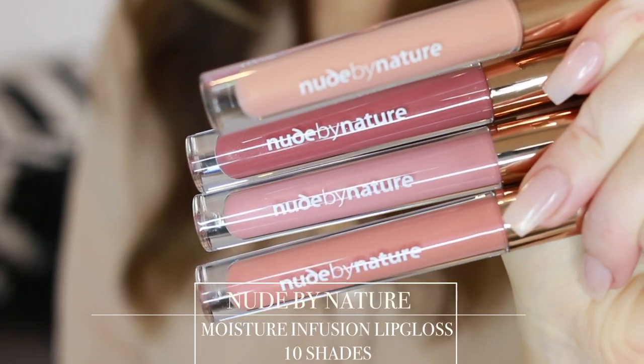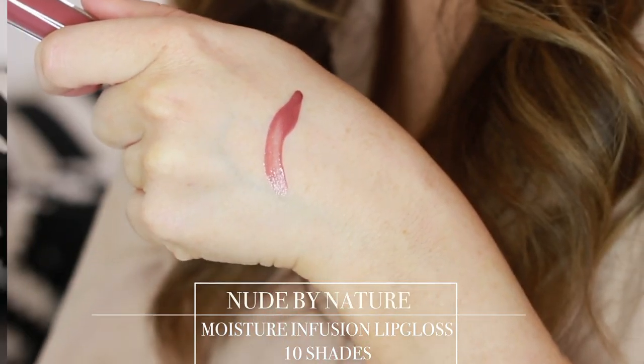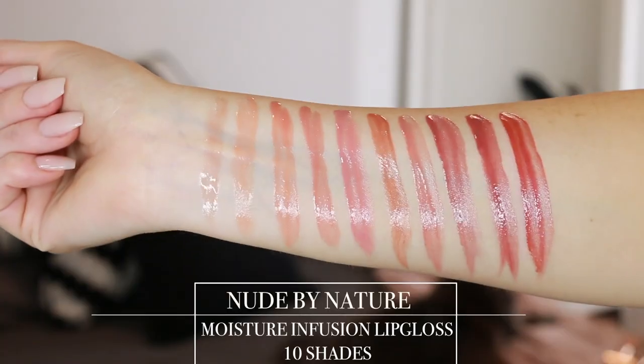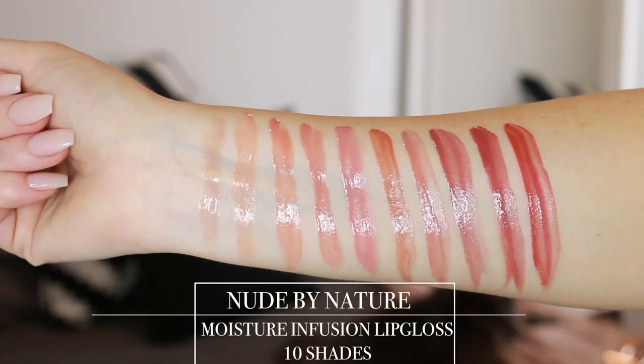Then you have the 10 shades of the Moisture Infusion Lip Gloss, which are super pigmented. You can see there are so many different shades here to choose from. Lots of different pinks and nudes, varying undertones. Definitely something for everyone and something to match with every single lipstick.